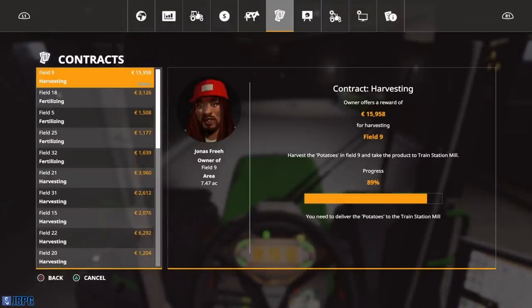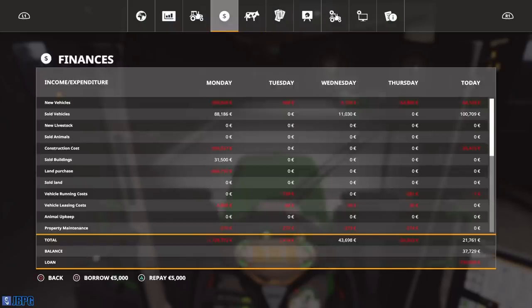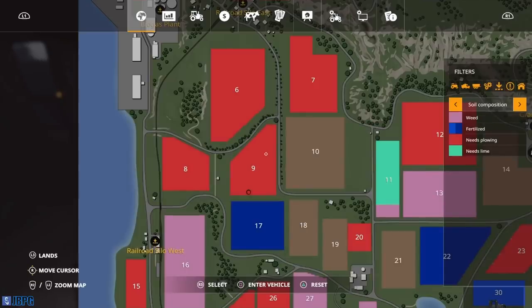We're 89% overall for the job, so still a fair bit of harvesting to go. I would say 1% will be the last 2% of delivery needed, and then the remaining 10% of the job is just harvesting. So still a fair bit of harvesting to go. We take a look at the map.